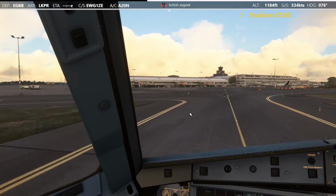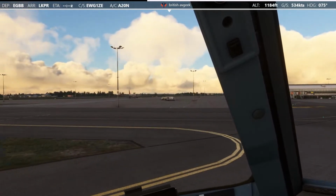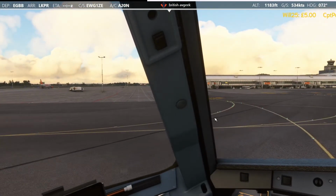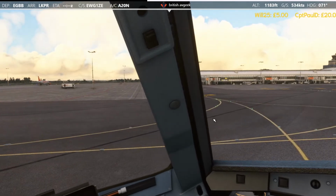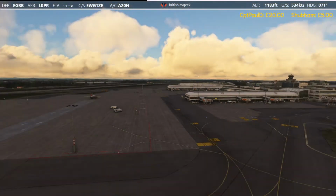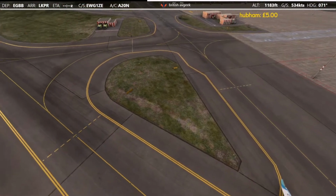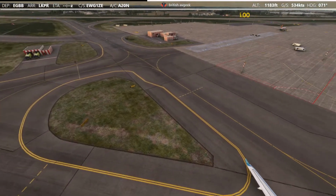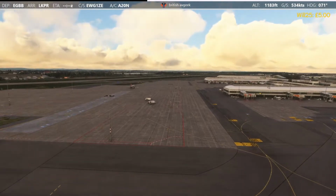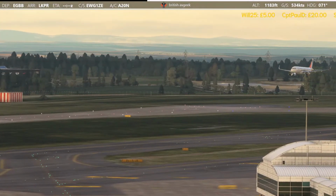Bollocks. Did I miss Hotel? I think this is Hotel, isn't it? Oh, that's Lima. Beauty of drone cam. There's no textures there. Oh no, that is Hotel, straight up. Oh, there he is, apologies for that. Shoddy drone cam work.